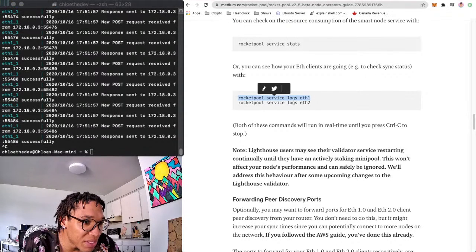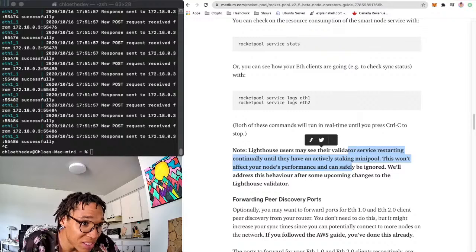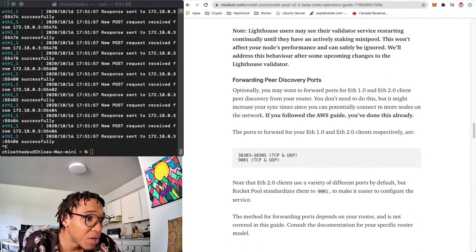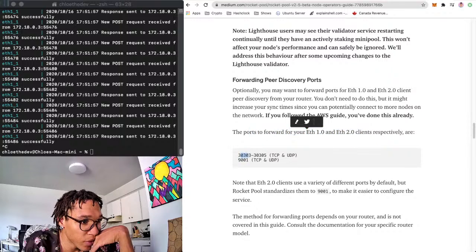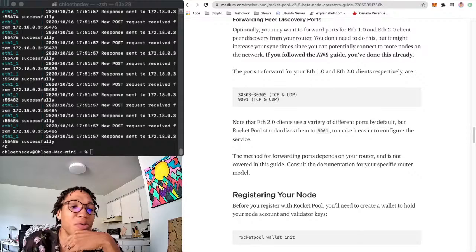Lighthouse may see its validator servers restarting continually until they have an actively staking minipool. This won't affect the node's performance. Okay, forwarding peer discovery. Forward ports for each new client from your router, but it might increase sync times. I'm already connected to so many nodes, I'll be fine. The ports to forward for your clients are 3330, and then okay, cool. I'm not doing any port forwarding on this.